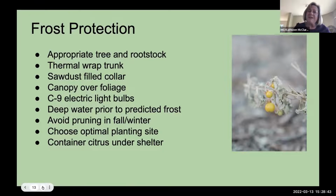And the C9 electric bulbs, the old-fashioned Christmas lights that are kind of a little almond shape, produce just a little bit of extra heat. You can string those into your trees during the winter and plug them in overnight when we're going to have a cold, cold night, and they will emit a little extra heat. I had also said earlier to water prior to a predicted frost so that the soil can emit some heat up to the root and the trunk of the tree.